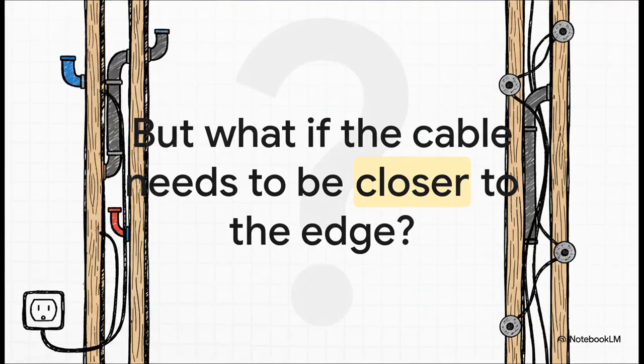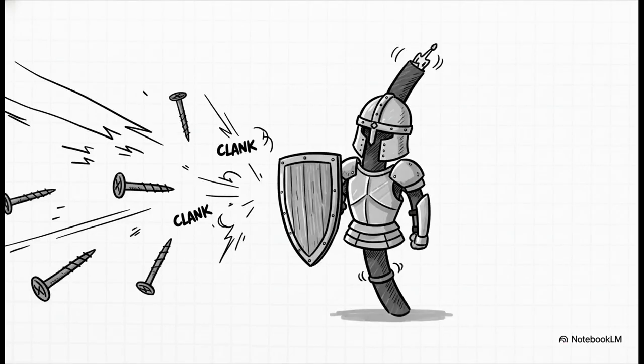But, of course, that raises a good question. Sometimes, because of plumbing or other stuff in the wall, a wire just can't be run through the center of a stud. Well, the code has a plan for that too. It's simple. If that 1¼ inch buffer zone can't be maintained, the cable has to be shielded. It needs physical protection against any future nails and screws. Seriously, think of it as body armor for your wiring.